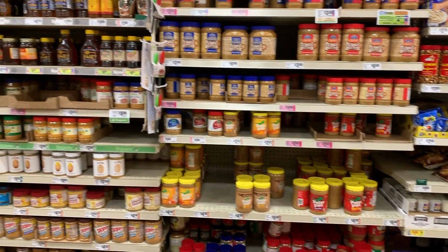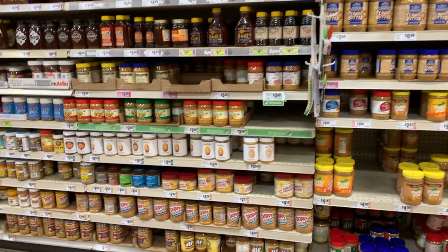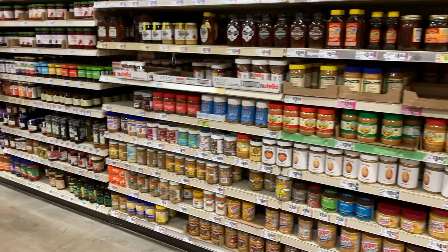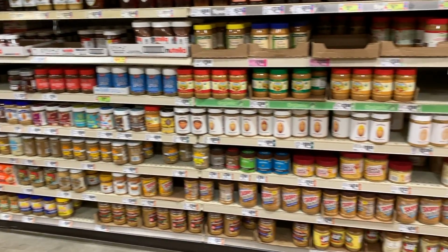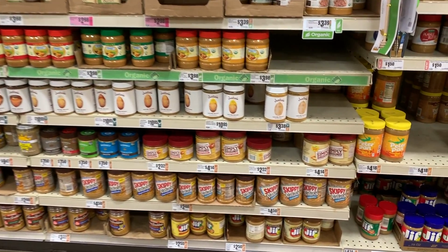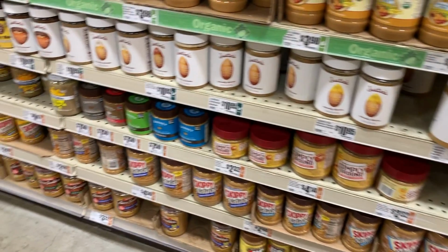Peanut butter is one of my favorite foods, but what I'm looking for is the ingredients. I try not to buy something with added oils. I try to buy something that is just ground peanuts. Same thing goes for almond butter. If I'm buying almond butter, I just go with ground almonds. Peanut butter is a really sneaky place that they try to hide a lot of added oils and sugars when you really don't need it.